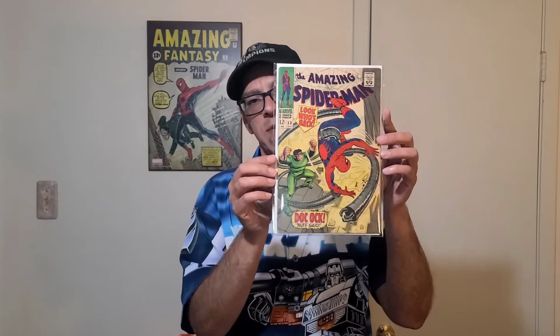Right, up next, we have a copy of Amazing Spider-Man number 53. This is a relatively decent copy. I would say it's probably about, just because of the corner right here, and the one on the bottom being rounded off a little bit, a 3.5, maybe a 4. But overall, it displays really nicely.